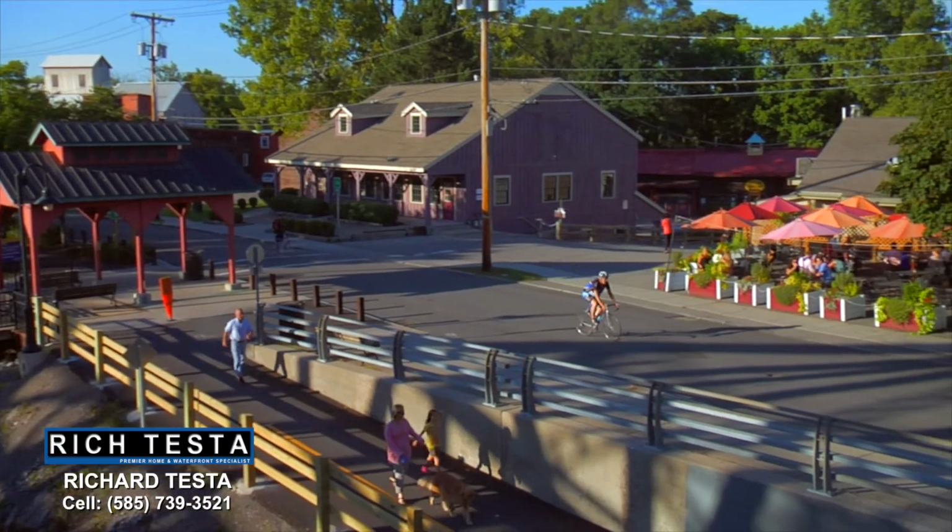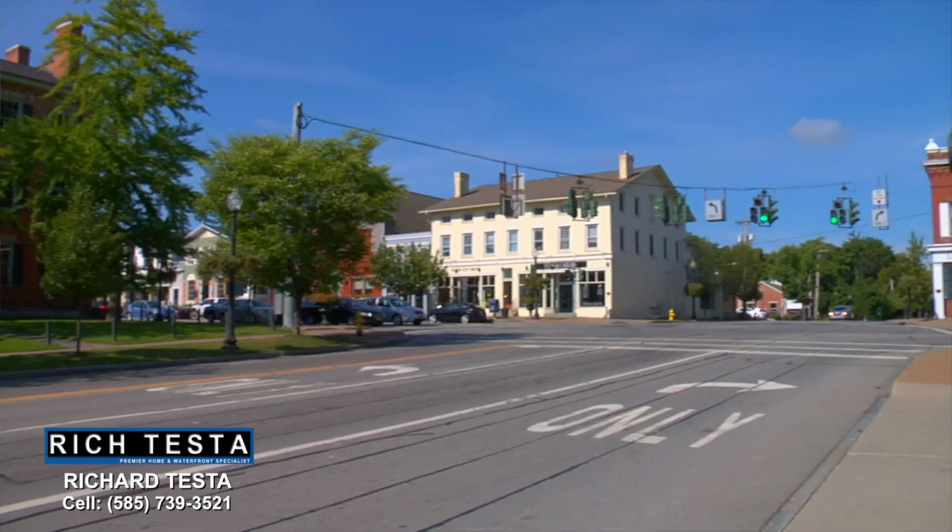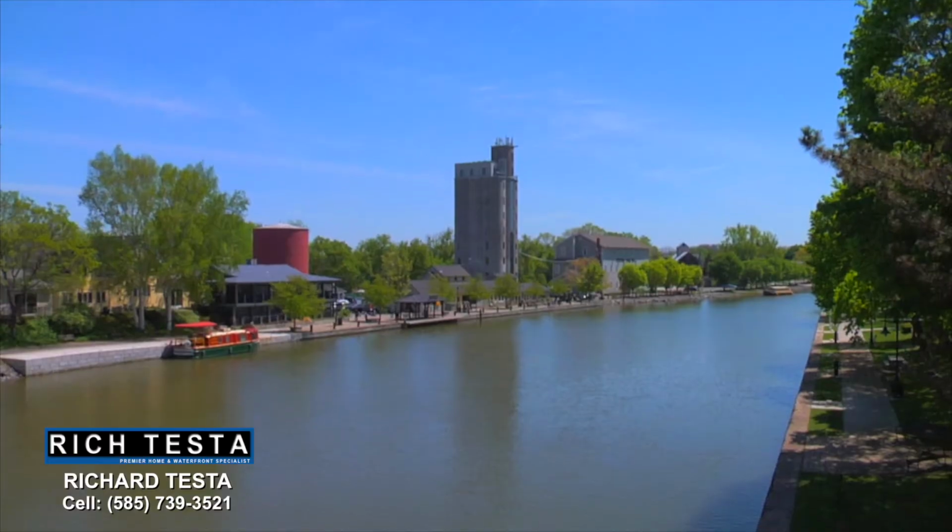Here we are in Schoen Place in the village of Pittsford. This charming community offers great restaurants, shops, and is located on the historic Erie Canal.